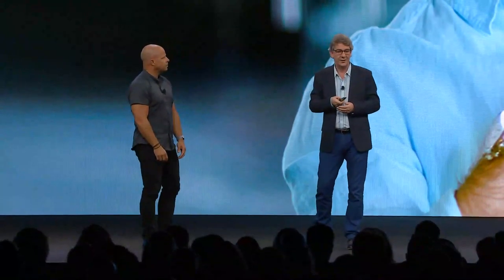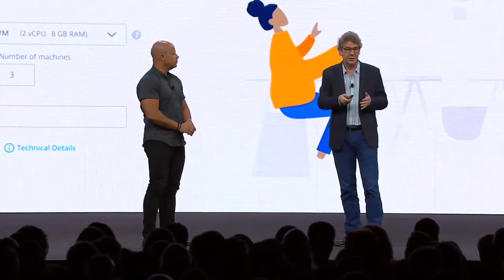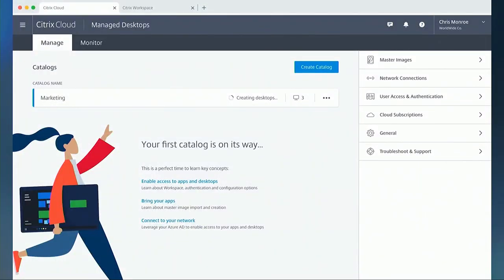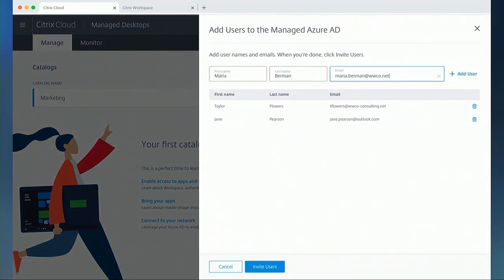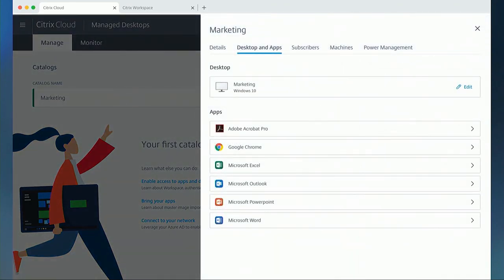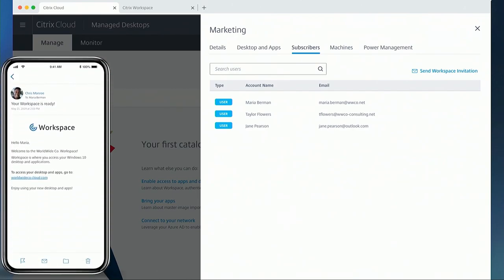So let's take a quick look at what that's going to look like, because we've really focused on making it as simple and turnkey as possible. So here, an IT administrator on Citrix Cloud gets to basically create a catalog and assign some users to it, pick the Azure region that they want. You can see that some of these folks here have just a regular email address. We pick a Windows 10 image, we add the applications to it, and send an invite out to each of those individual users. And in a matter of hours, from that one experience, they've actually built a set of desktops that go to all of those users.